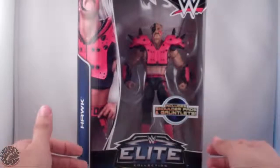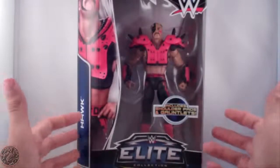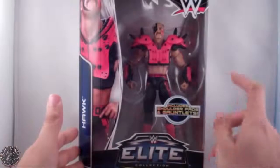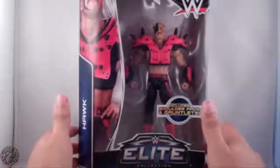Today we'll be having a look at the Mattel WWE Elite Collection Series 30 Road Warrior Hawk. I am so glad I have him and Animal. I'll be reviewing them both. But anyway, you can see he includes shoulder pads and gauntlets. He is of the Flashback collection, which means he is a previous wrestler.